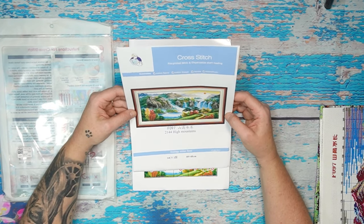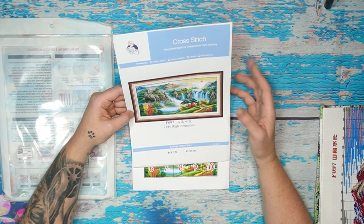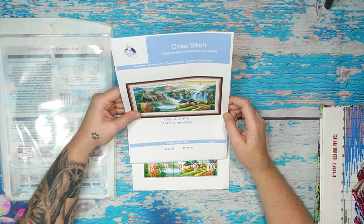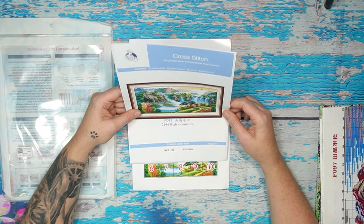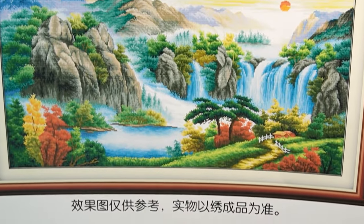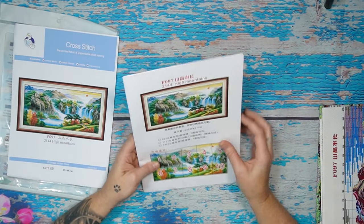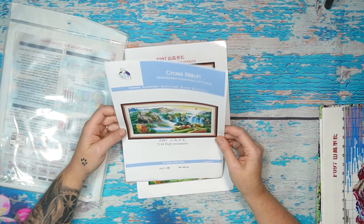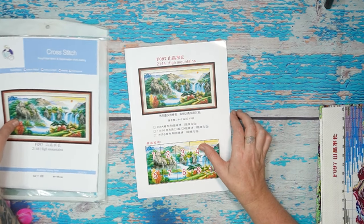Okay, so there's a beautiful picture. There's mountains and a little fence, and there's a little house there in the corner, and a lot of greenery. It looks like it's autumn with the autumn bushes there, and a big fountain. It's beautiful. It is amazing. All right, so let's see what this is. There are 10 full pages. Ooh, there you go. And I can't wait to see it inside. This one is a 14 count, 89 centimeters by 48 centimeters. Product code, name and number. And the name is High Mountains.